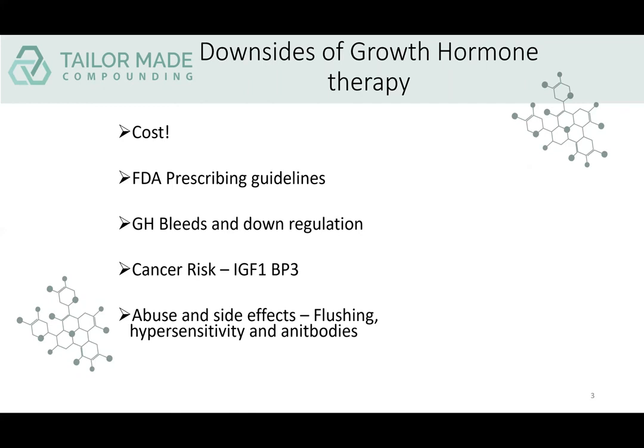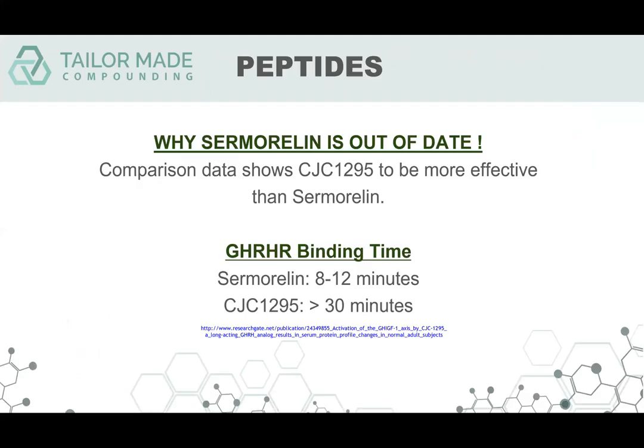We've included some here that are specific to the secretagogues, but as you all probably know from growth hormone, things like the carpal tunnel from the increased swelling and water retention, the acromegaly signs and the insulin resistance are all pretty big problems, which you don't find with the secretagogues. So now I'll kick it over to Blake, who will go over the Ipamorelin versus our recommendation of the CJC and Ipamorelin.